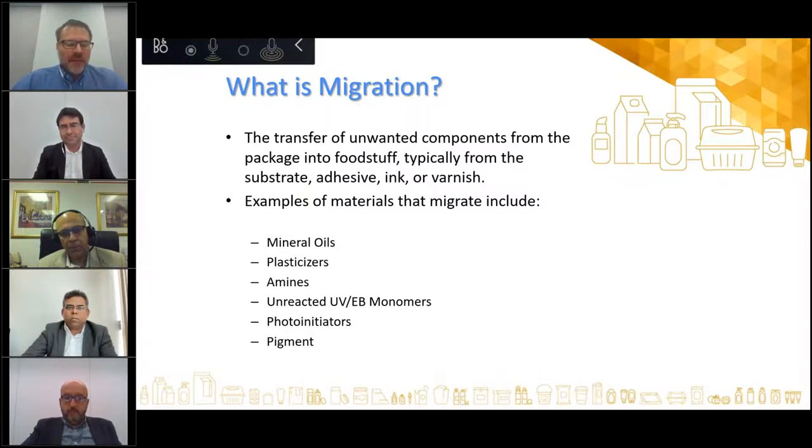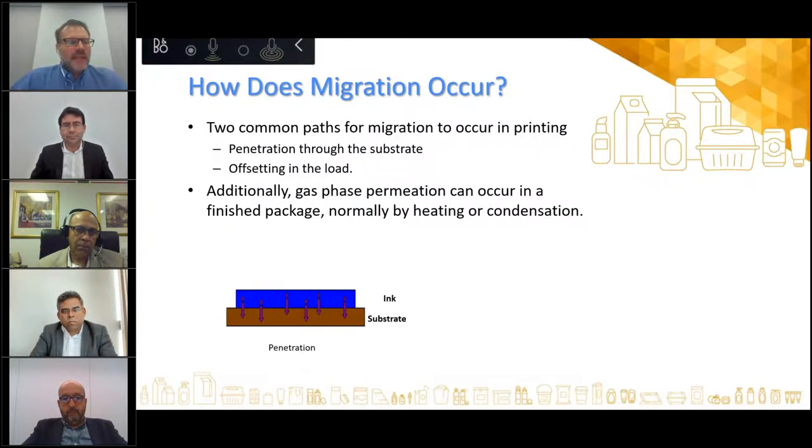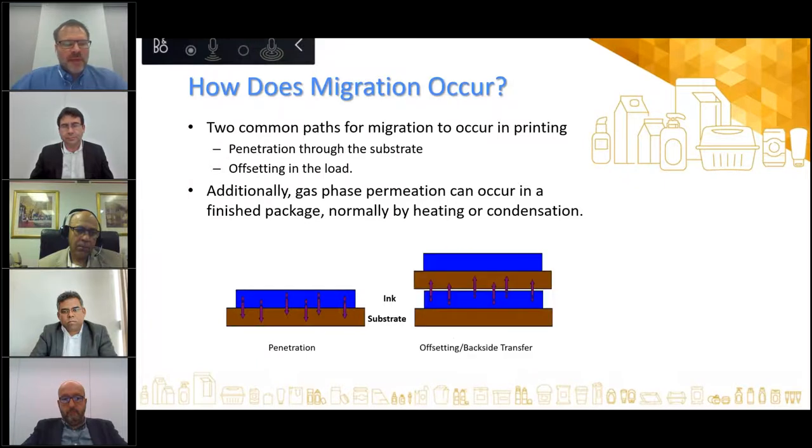Some examples of materials that have been found to migrate over the years include mineral oils, plasticizers, unreacted UV or EB monomers, photoinitiators, and sometimes pigments. There are a few ways that migration can occur. The two primary methods are penetration through the substrate, which can vary by the permeability of the substrate, and, the most common mode, offsetting to the backside, or backside transfer, while printed materials are stacked, perhaps in the rewind or at the end of press. Once again, the levels at which regulators are interested are far lower than you would be able to visually detect, but with analytical testing they can be quantified.